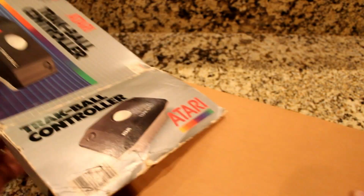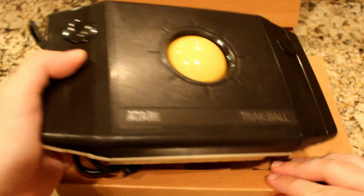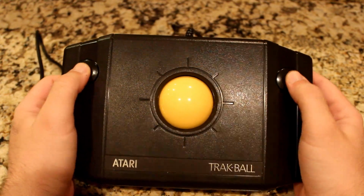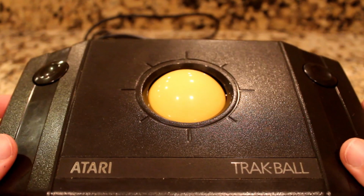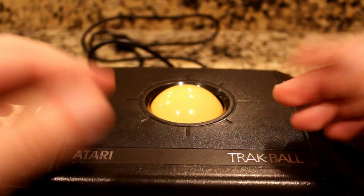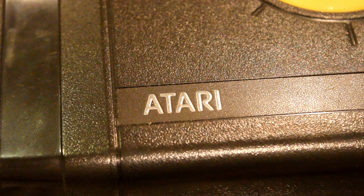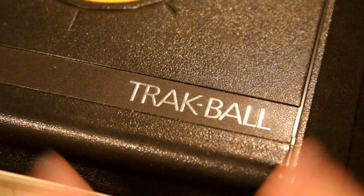Not much to show after that, so we'll discard the box and take a closer look at the trackball itself. Removing the cardboard covering, we have our trackball controller, with a nice yellow ball and a button on either side to accommodate your hand preference. I've noticed the trackball controllers have slight design differences depending on which one you come across, this one having the yellow ball when I was promised white, plus it also being a brownish black instead of plain black. I'm not sure if this is a case of mistaken controller in the box, but I don't mind. We have the Atari and trackball logos shining in style, so it makes up for the confusion a little bit.